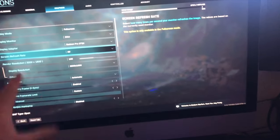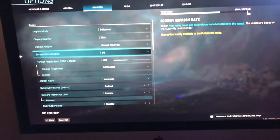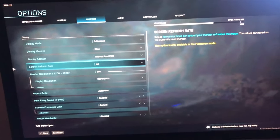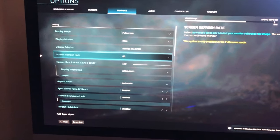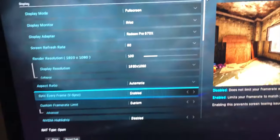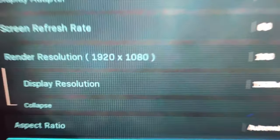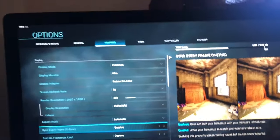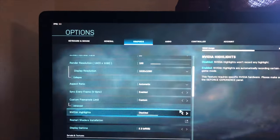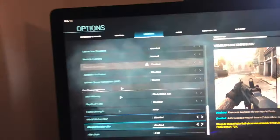But on the iMac screen, you're only gonna get 60 frames per second, which for me is totally fine. I play 60 frames on the PS4 anyways. It's good enough. It's not like I'm locked down to 30. I am playing the game at 1080p. As you can see, that's the resolution right there. So this is HD, and you're gonna get full 60 frames per second at HD for sure. Everything's in normal settings, which is totally fine for me.